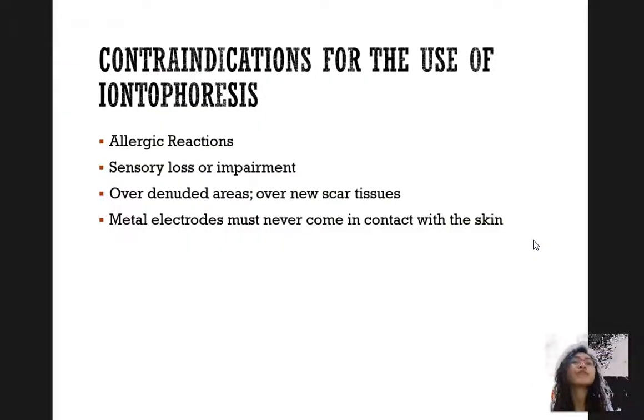Metal electrodes must never come in contact with the skin. Ang electrodes natin, kung maalala niyo, yung parang goma. Kung nabuksan niyo na yung package ng your ES machine, kung makita niyo yung electrode doon, goma siya. Hindi siya metal.